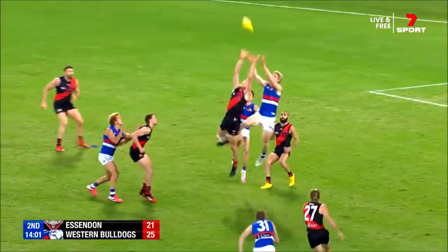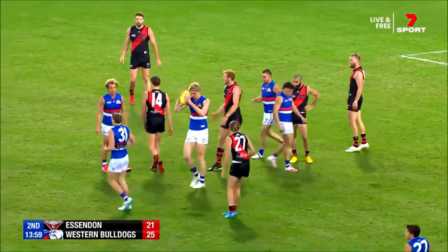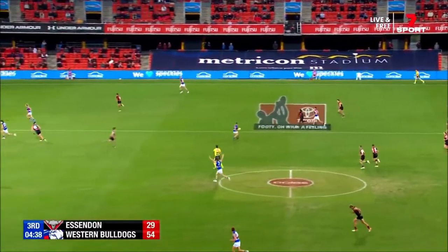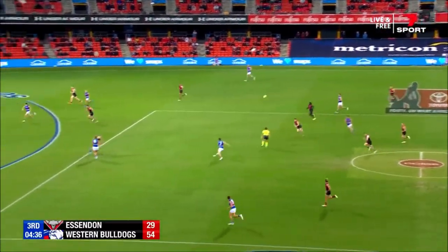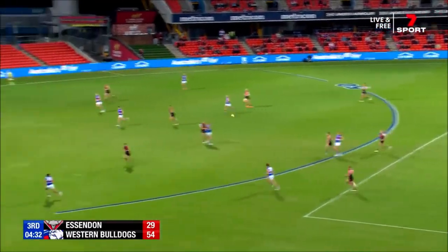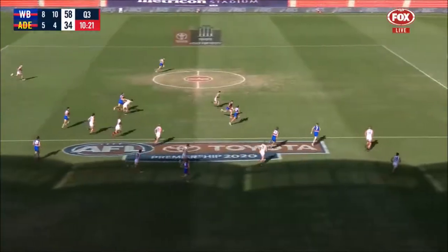Here's Hunter back to about 20 metres. Hoyingly to Cordy. And Cordy's able to spin it to Daniel. And then Daniel comes inboard. Livers quickly onto it, back to Hunter. Hunter's reflex handball pretty good. Smith normally good with ball. Pelly floats one over the top.